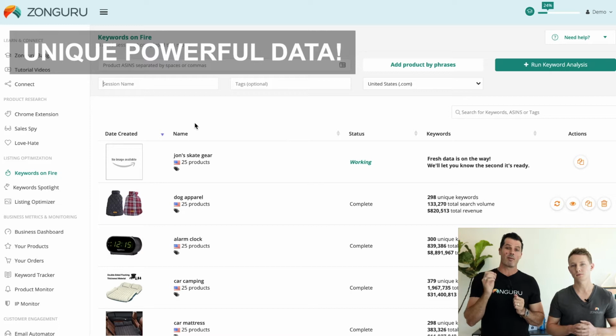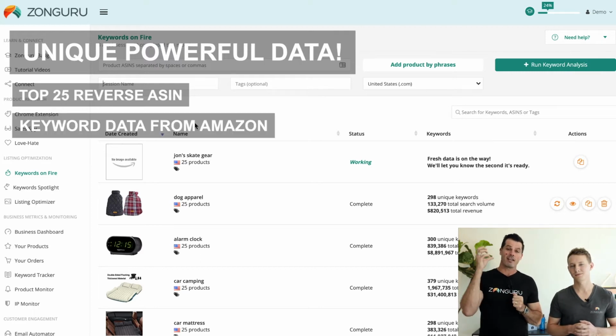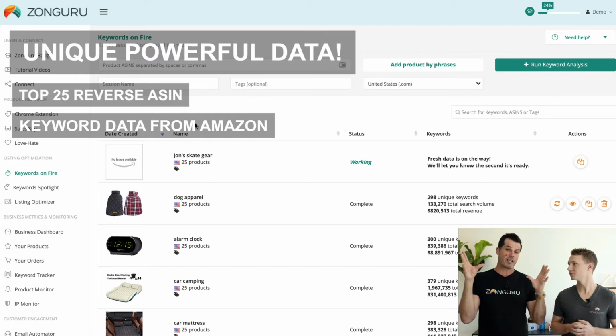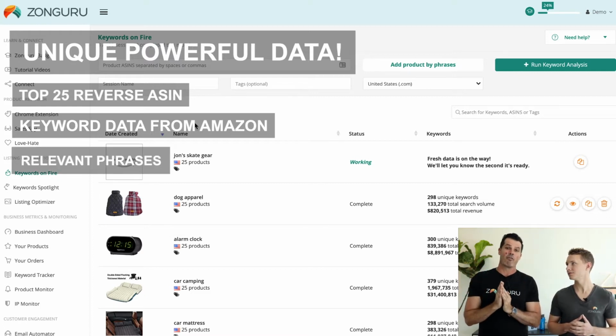Yeah, and there's an insane amount of technology happening right there when you put that phrase in. As Darren said, we're doing a reverse lookup across 25 different listings, the top 25 listings, to get the best keywords that convert for them. Plus, we're actually getting data directly from Amazon in terms of a keyword generator per se that we dedupe against that. So you're getting the best of both worlds, not only the best keywords from the competitors, but also the best keywords directly from Amazon. And that's going to be deduped and put into a really relevant list for you to start looking at.